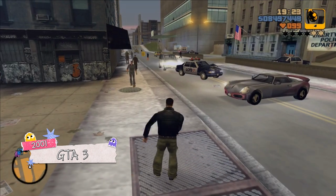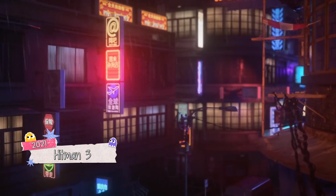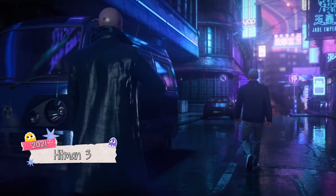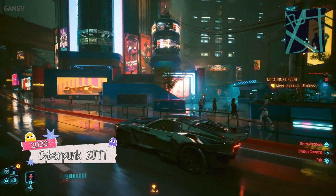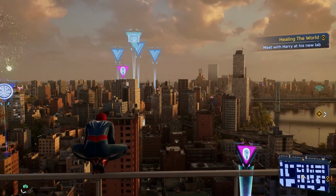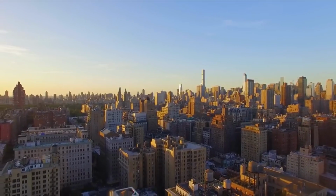Thanks to pioneers like GTA 3 and Assassin's Creed, level design and architecture are becoming more and more interconnected, giving us more beautiful, vibrant, and immersive games, and ultimately showing that what makes playing video games special is often similar to what marvels us in the real world.